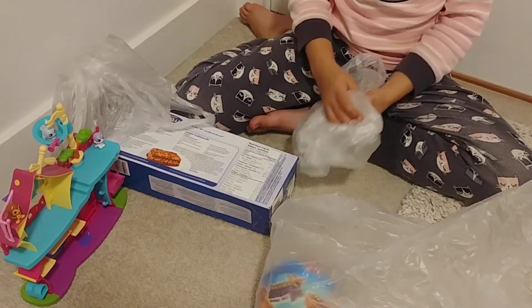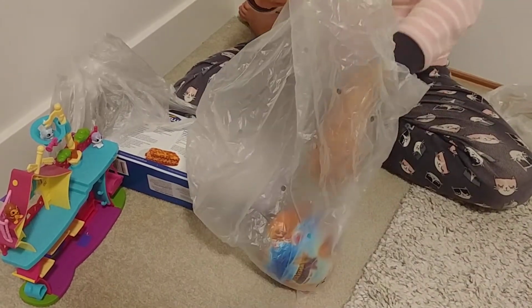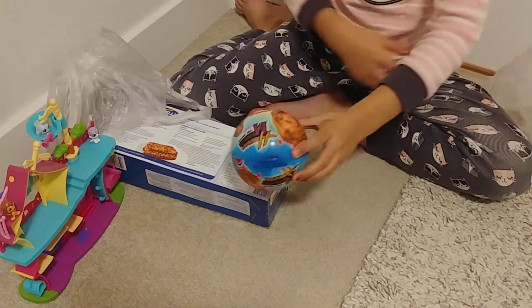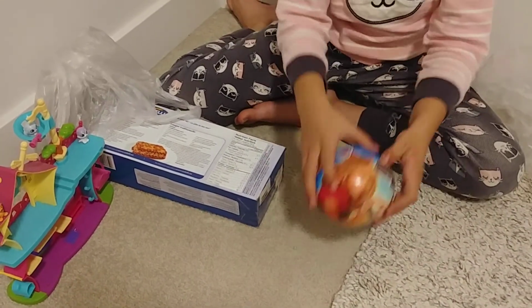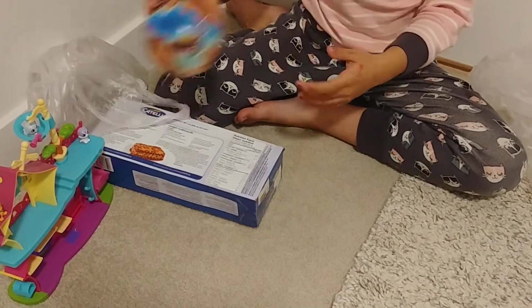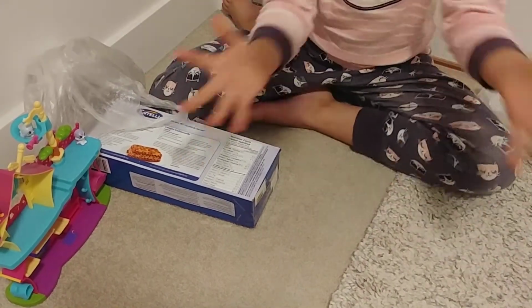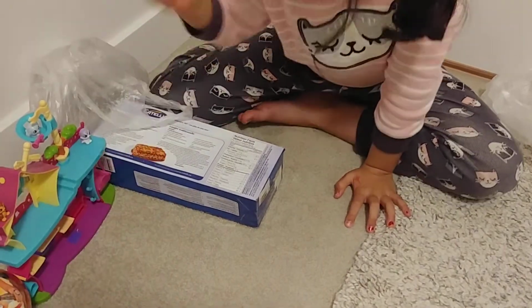Now let's see what's in here. What? It's a ball. I never know. Let's see. I barely can catch it. I'm gonna put that here.